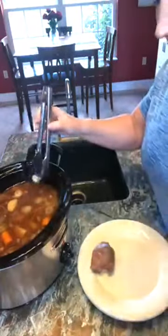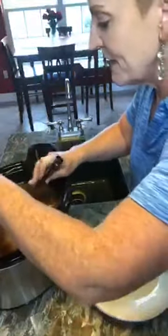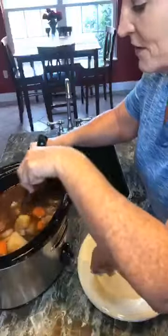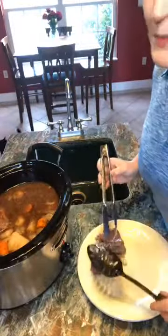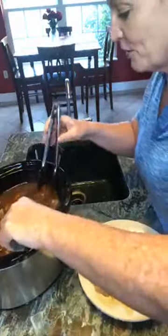And so you do have a bone in here. This is so tender though. It is literally just falling off these bones. Wow. Let's get this out of here. It's all attached. And then once we get this roast out, there's not a lot of fat. That's the beauty of the grass-fed beef, y'all. There's not a whole lot of fat on this thing. Look at those vegetables. I'll show you the plate once we get it all plated up here.